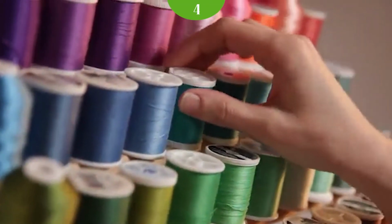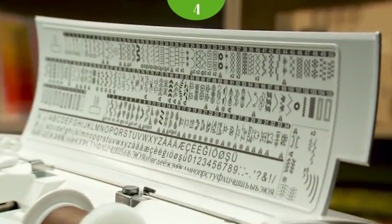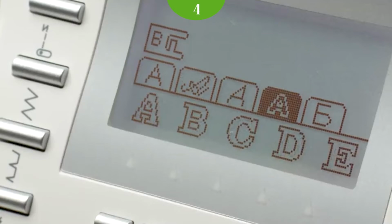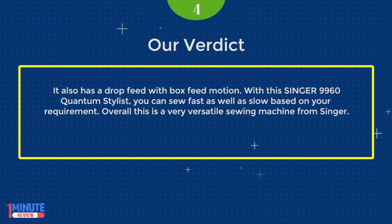This sewing machine has a ton of other features like electronic twin needle settings, 7-segment feeding system, automatic locking stitch function, built-in reverse, horizontal threading, automatic bobbin winding clutch, direct select stitch selection buttons, automatic tension settings, extra high presser foot lift, center zigzag taper, automatic presser foot pressure control, and optimum power control. It also has a drop feed with box feed motion.